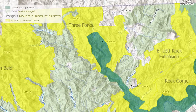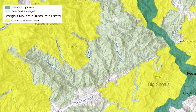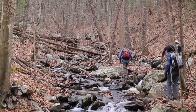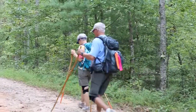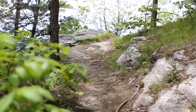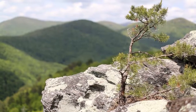The goal of Georgia's Mountain Treasures is formal protection for these special areas. And that could be through wilderness designation or as a natural recreation area or a national scenic area. But whatever the formal designation is, it should emphasize conservation and recreation over resource extraction. They can allow many different uses, including mountain biking and hunting. If we want to keep these both for the benefits of the communities that are here now and for the next generation, it's going to take all those groups working together to protect them.